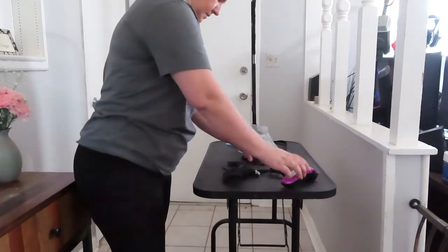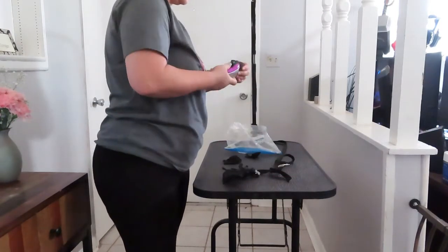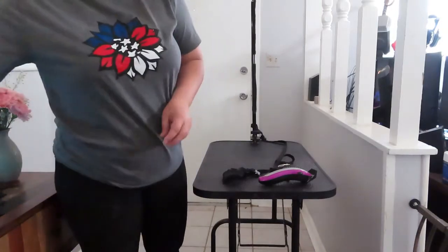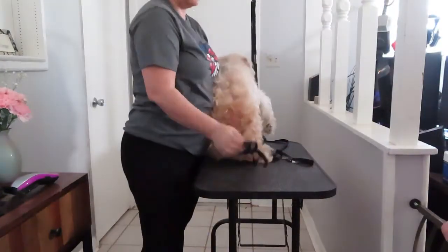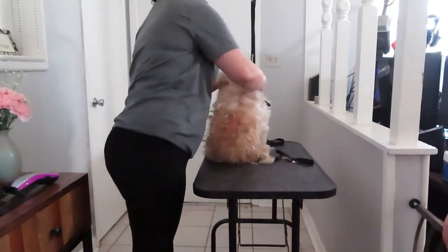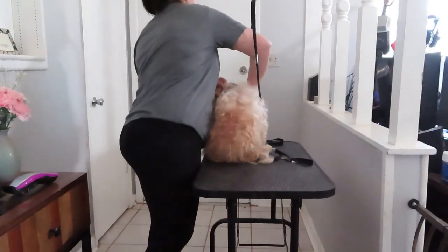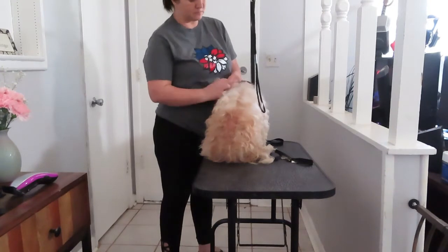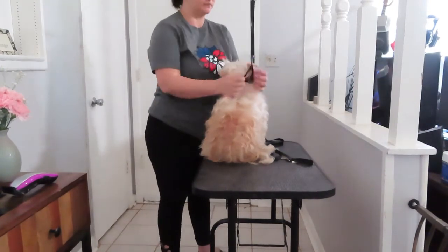So now it is grooming time, and I am just getting the clippers set up and getting the table set up, and he's seen me get it set up, and he kind of took off. He is not a fan. I do muzzle him just because he does like to nip, and I don't want him biting me or nipping at me while I am grooming him. That's why he got banned from all of the other grooming places.